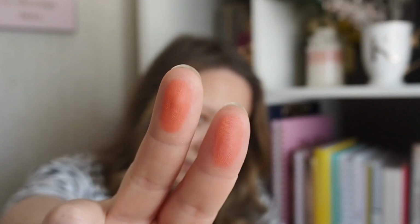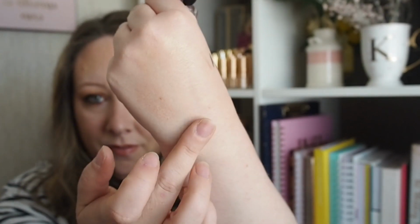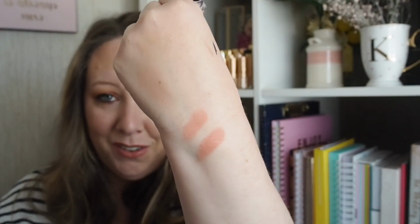I have another blush on today. Will I put some of this on? No, you've already seen it in action. If you're going to be in the vicinity of a Kiko, you need to check these out. Look at my fingers. They're different. They're so good. And if a shade like this terrifies you, don't worry.